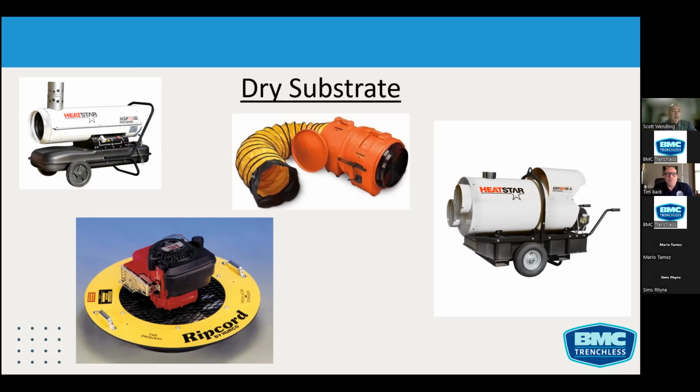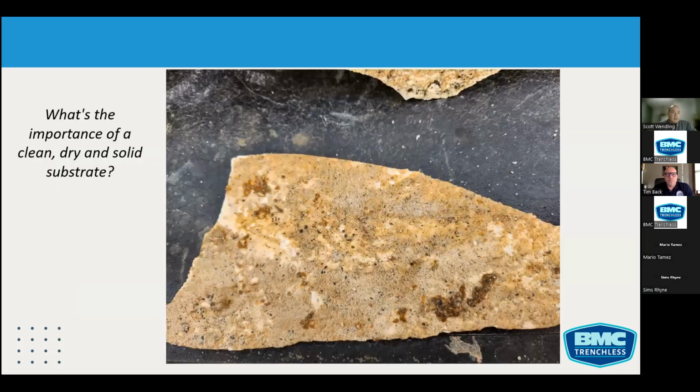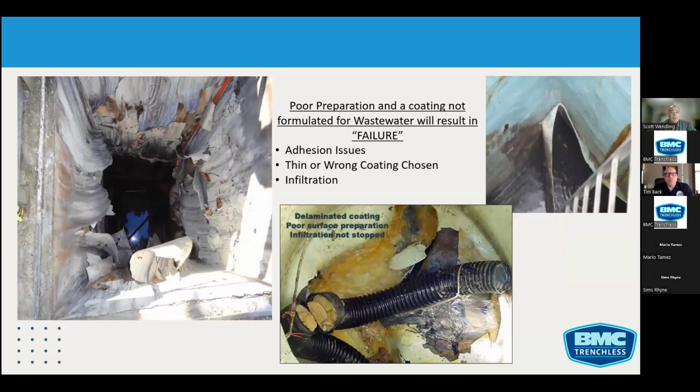It doesn't matter. So what is the importance of a clean, dry, solid substrate? Basically, it's to stop failures. If you try to coat over something that's wet, it's going to fail. If you don't have a solid substrate, again, you're going to fail. Poor preparation and a coating not formulated for wastewater result in failure: adhesion issues, thin or wrong coatings chosen, trying to coat over infiltration.